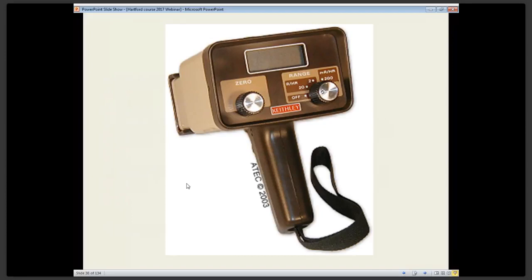Geiger counters are used to quickly find radioactive contamination, such as when you drop an iodine seed in the operating room during a prostate implant. You would use a Geiger counter to find it. A Geiger counter is extremely sensitive, but notoriously bad in accuracy. The cutie pie, however, is just the opposite.